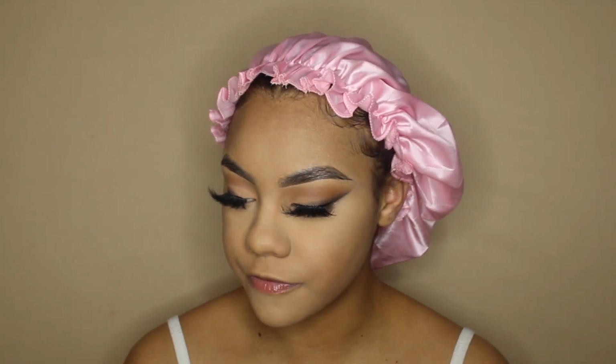Okay, now time to bronze. I'm gonna use this Morphe M5530 in my NYX matte bronzer, and I'm just gonna focus this really heavy. I want a really warm face because I just think the eyes are kind of sultry. I don't know, that's what I want to do.